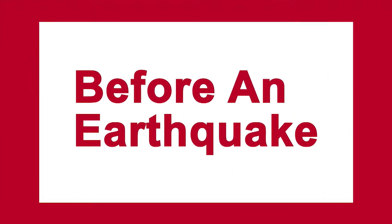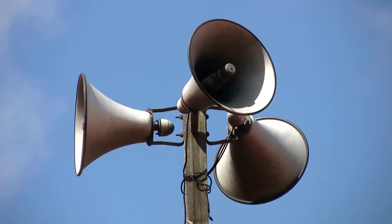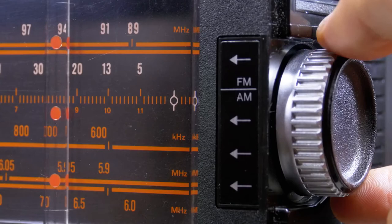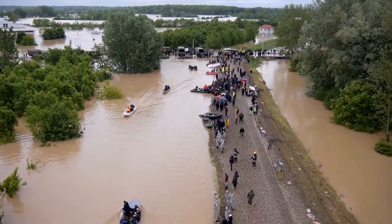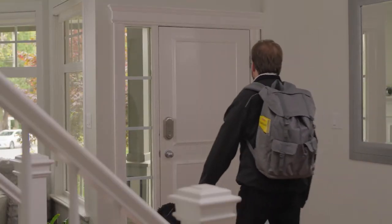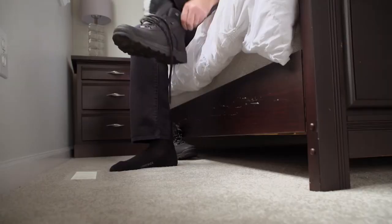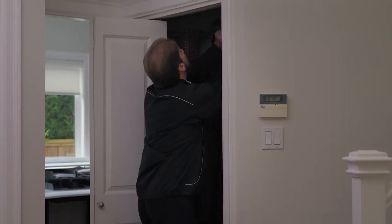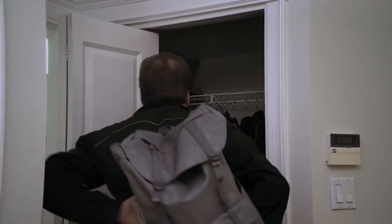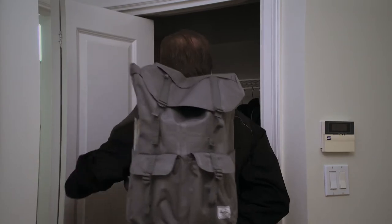Before an earthquake, the first step will be to develop an evacuation plan. You may hear alerts through public address systems, on radio or TV, or through social media. This information will continually be updated, so be sure to listen carefully. If evacuation is ordered, you should be prepared in a few ways. Know your route, how to get to the stairs and exit your building. Keep sturdy shoes, a spare cane, and a grab-and-go bag ready for a quick evacuation. Check out our grab-and-go video later in this series for everything you should have prepared.